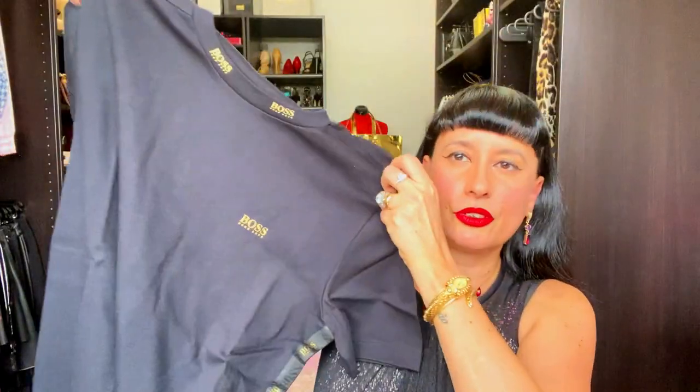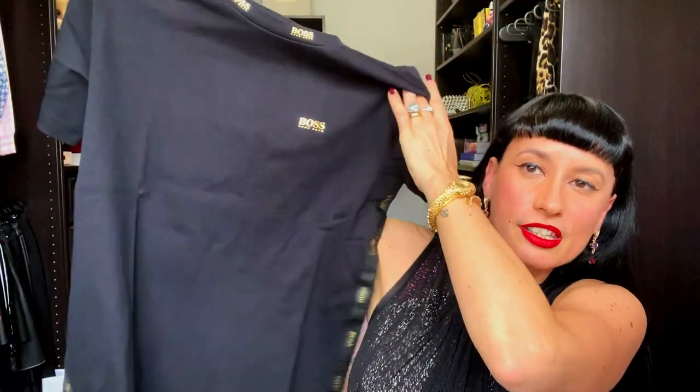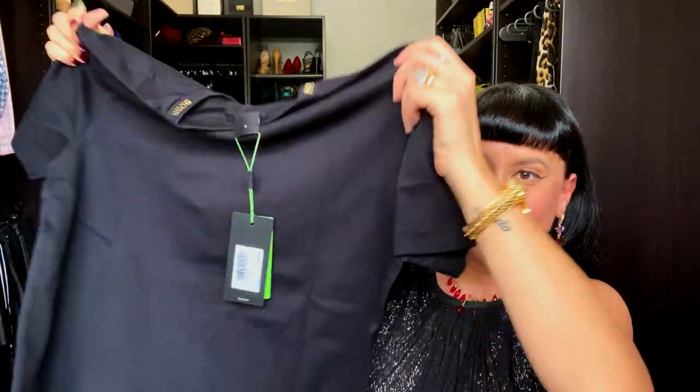And, oh my God, so much stuff inside. Okay, I'm gonna show you the t-shirt now. So this is the t-shirt, once again, completely black. The only details are here on the collar with the Boss logo in gold and then the little Boss logo here again in gold. So this is the t-shirt that matches that hoodie and it's just like this, which is really pretty.